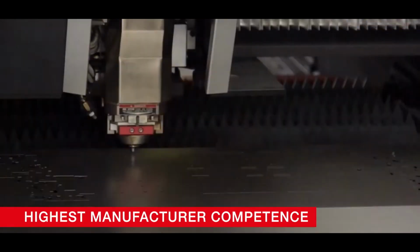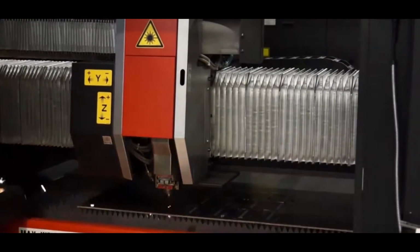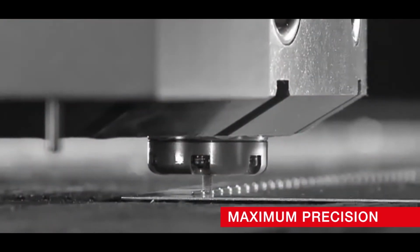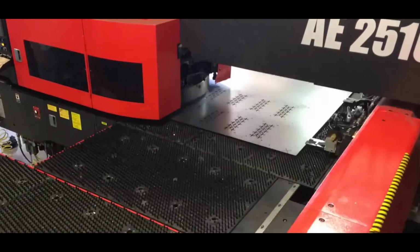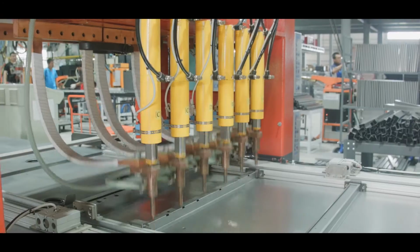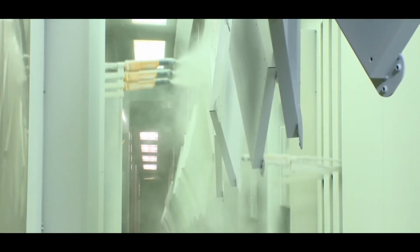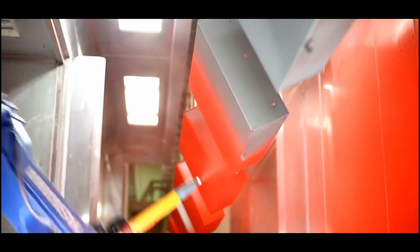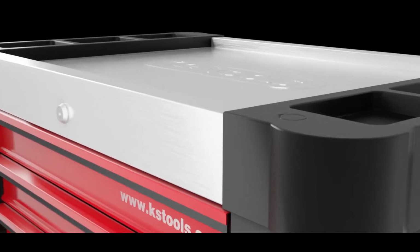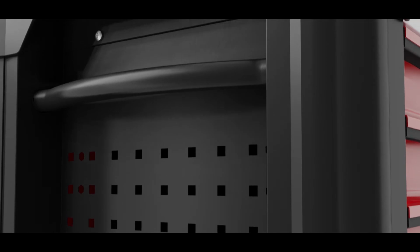Over 45,000 different premium tools for professionals. Our high-performance production facilities worldwide form the basis for the global success of KS Tools and the best conditions for Performance Plus. Timeless design, excellent quality, perfect workmanship. The only way to create toolboxes that will last for generations.